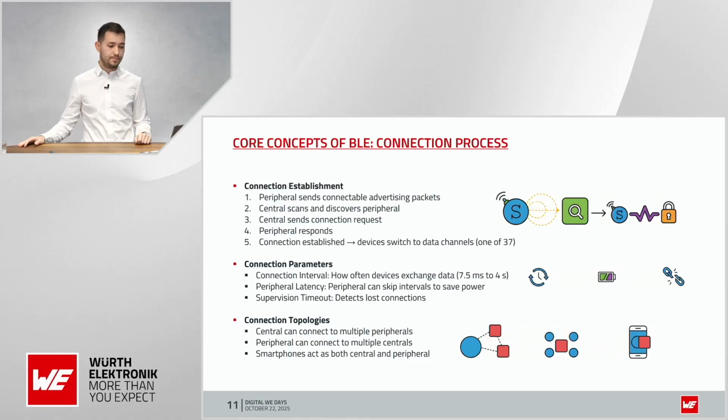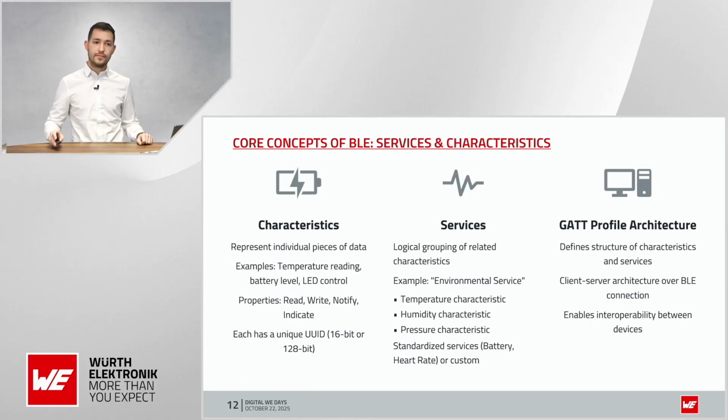even months. One more thing, and this is very important for system design, a central can actually connect to multiple peripherals at the same time, and the peripheral can have connections to multiple centrals as well. This is a key feature of Bluetooth Low Energy.